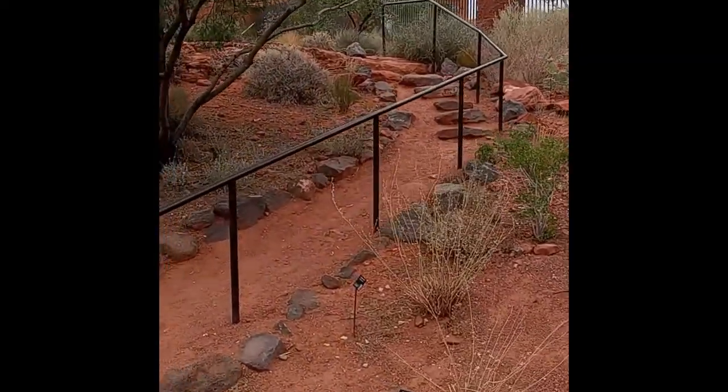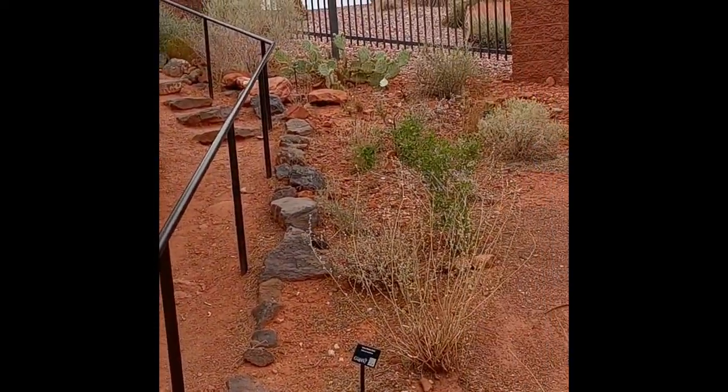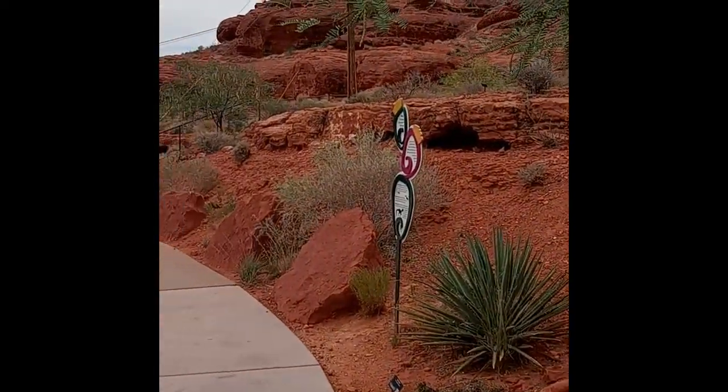Around every corner here at the garden, there's just amazing beauty. It just goes from flowering desert plants to cactus, amazing trails and rock structures. It's just amazing. A lot of fun.